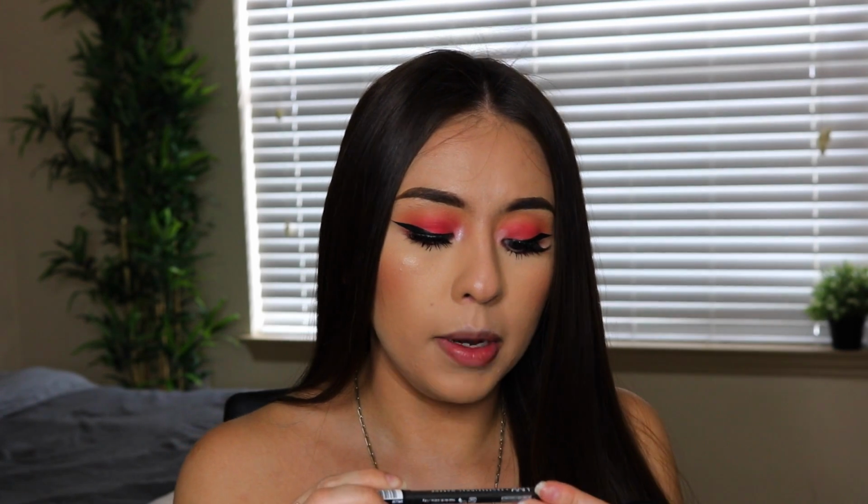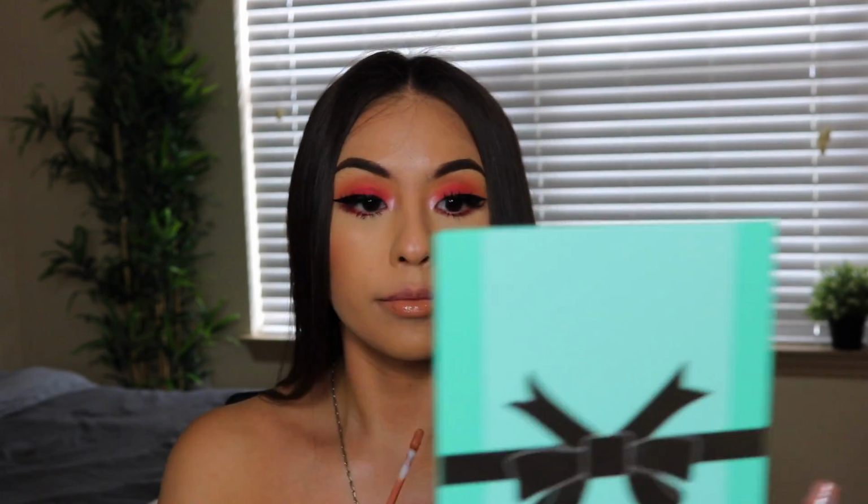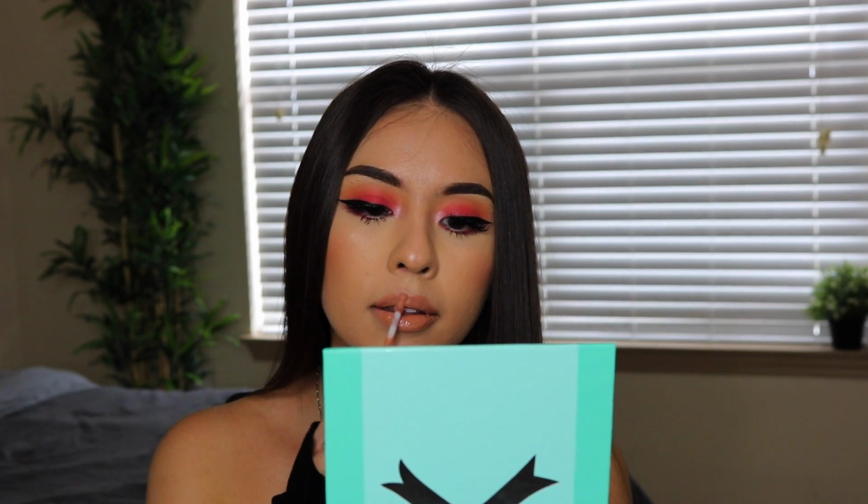For lips, I'm gonna take this new, well it's not new, it's new to me, the Suede by NYX. It's a lip liner in the shade, what's the shade? So this is in the shade Dandy Days and it's a nude. This looks a lot cuter in this package, but I'm gonna put like a lip gloss on top because this is washing me out.